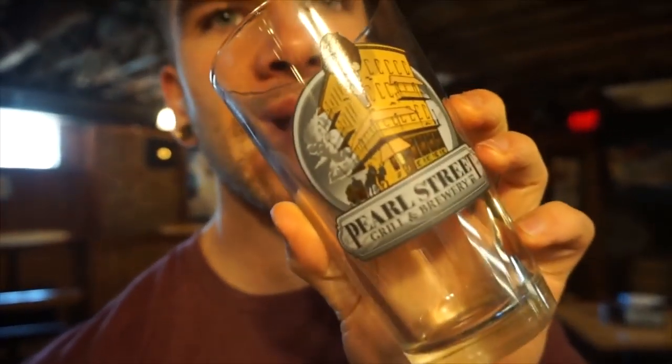And for completing the challenge, on top of getting the sandwich for free, I actually also got a little Pearl Street glass, which the Pearl Street's like the restaurant upstairs, and then this is like the downstairs version, and it's on Pearl Street, this restaurant, so nothing wrong with that.